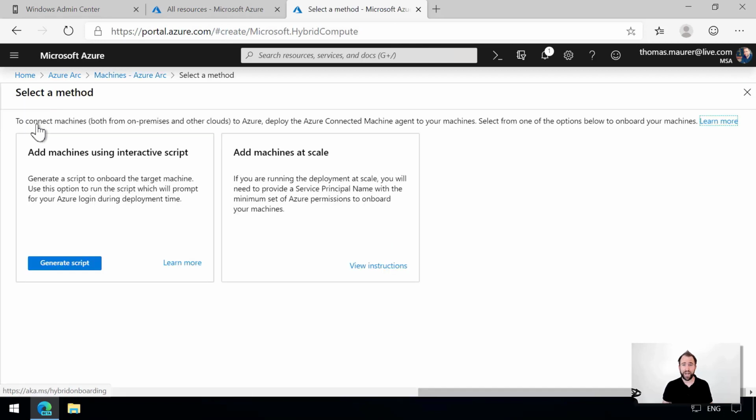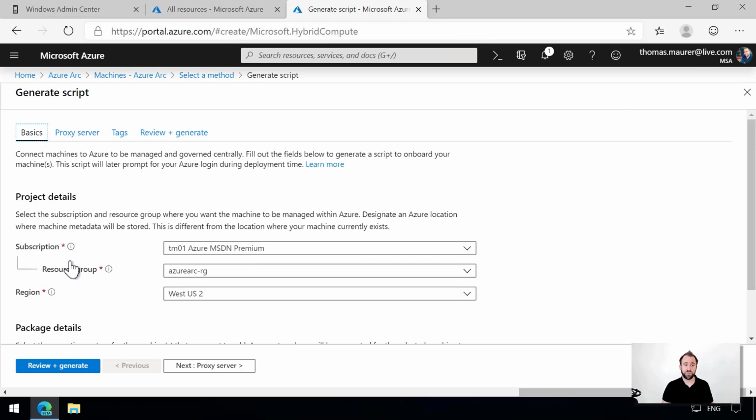So I click on add, and this basically gives me two options right now. It's add a machine using an interactive script, which basically prompts me for the password and log in. Or if I do multiple machines at scale, then I probably don't want to log in every machine. You can run a script and use a service principal to basically onboard your machines. Now for now, we're going to use the interactive method to generate the script.